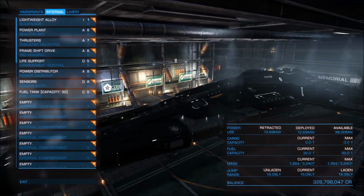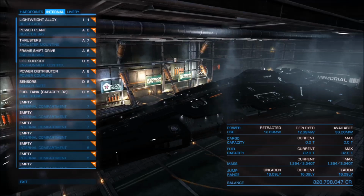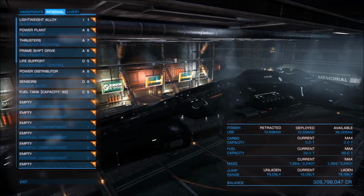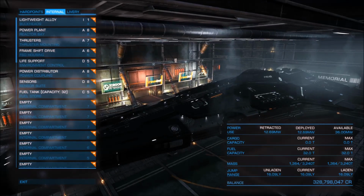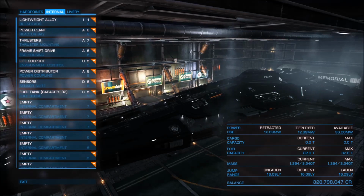It can be equipped with a Class 8 power plant, Class 7 thrusters, a Class 6 frame shift drive, Class 5 life support, and Class 8 power distributor and sensors. With these modules, it has 36 available power and a quite poor jump range at 16.09 light years. Its mass is not that high as that of the Cutter, but is higher than the Anaconda.